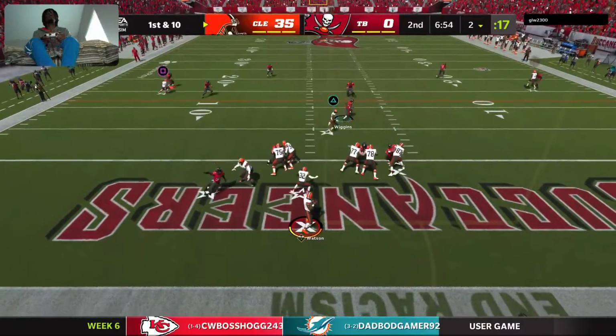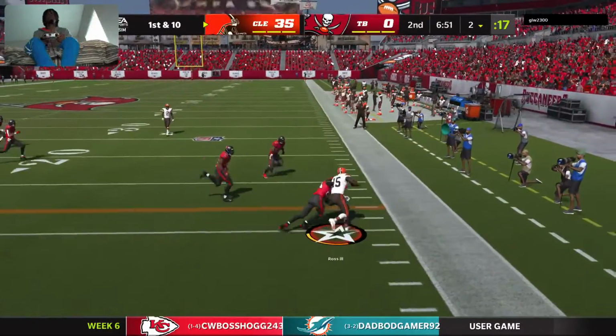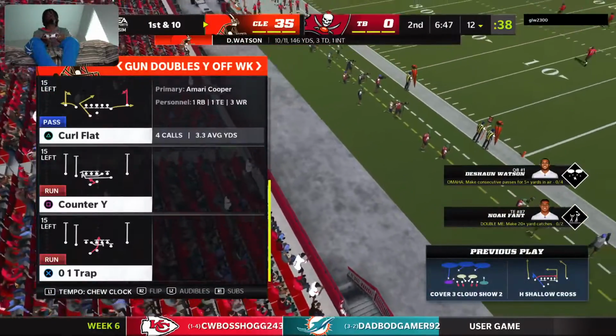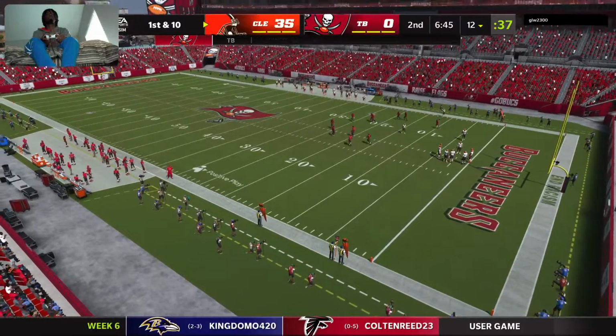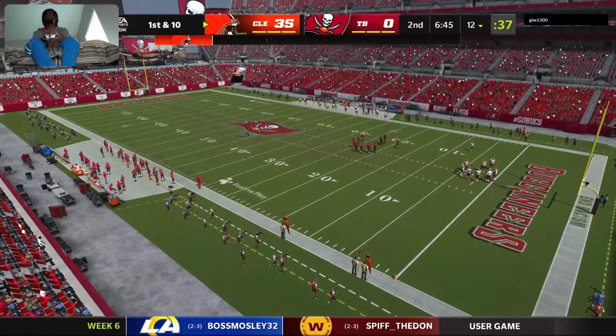After the interception, here's Watson. He's going to have the hook up to Ross. And he's able to get this across the 10 before being taken down. Let's just call it what it is. This has been a flat-out struggle for this defense all game long. They've really had a hard time slowing them down.